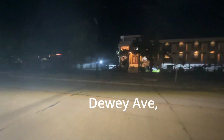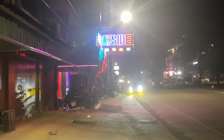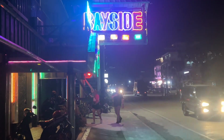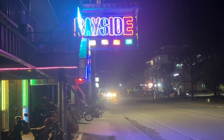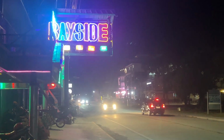Okay, I'm out here on Dewey. Walking my little side road, I'm coming around on Dewey. You're going to see Bayside Disco, if I can get this to work right. Bayside Disco. Looks like they might be open, so I'll go check it out and see what's going on. They're back open again. They've been closed since Balikatan last year. We'll see what's going on, and I'll bring you anything I can. Right down from Shakey's, right off Manila, Bayside Whiskey is back.